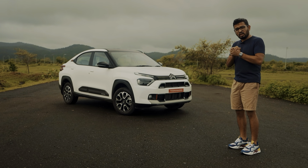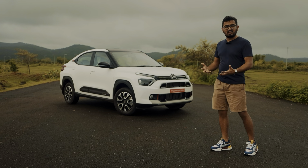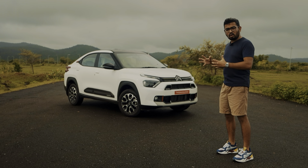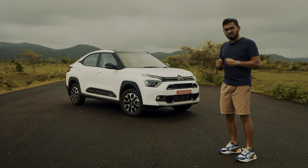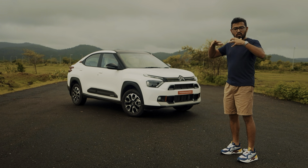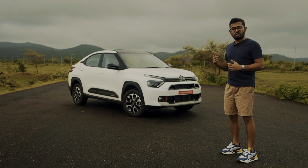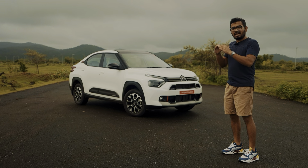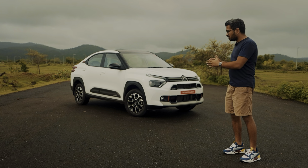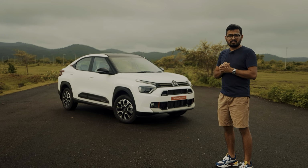Citroen bets huge on the upgrades that it has done over the Aircross and the C3 hatchback. And we are going to talk to you about how it looks on the outside, what are the key changes done to this car both structurally and dynamically. I'm going to take you on a drive and really make you understand if it drives as much as it looks. So without further ado, let's get on with it and tell you more about it.